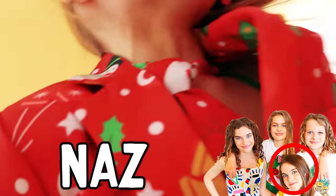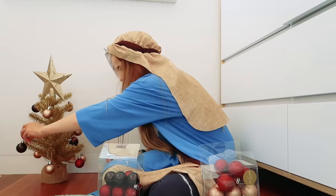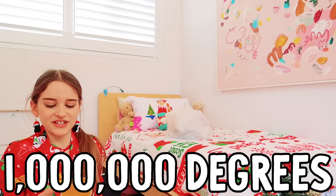Look what came in my bag! It says cheesy jokes. I feel like mine's actually allergic to glitter. Like most people's allergic reactions are like, oh, they get red skin. Mine's like anger. Why doesn't the sun go to college? Why? Because it already has a million degrees.